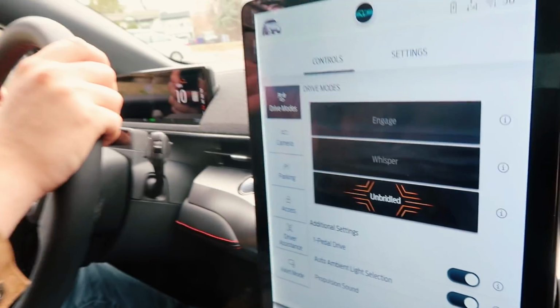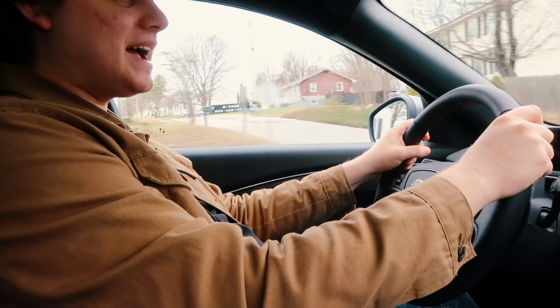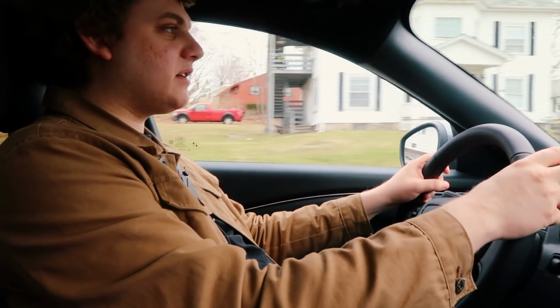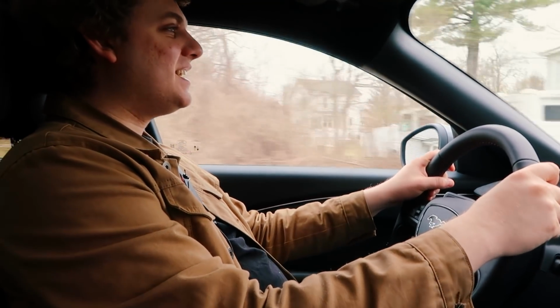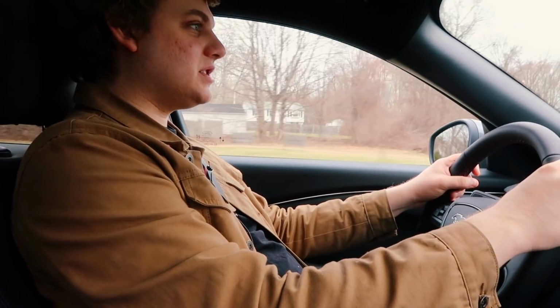Okay, so now we have it in Unbridled mode, and I believe it's starting to pipe in sound. There's a bit of a rumble that we weren't getting before. And you can change this in the settings, obviously. I just haven't been in an electric car with fake rumble noise on the inside. So we're going to see what that's like, especially if we do any acceleration.